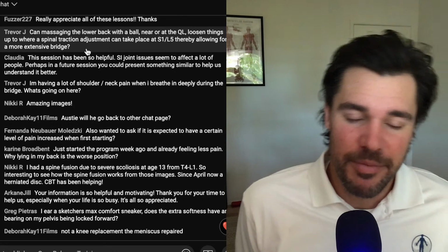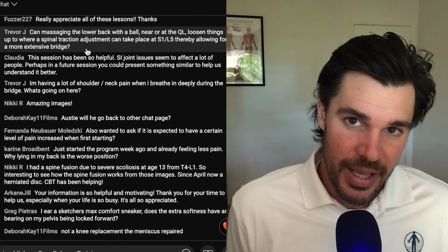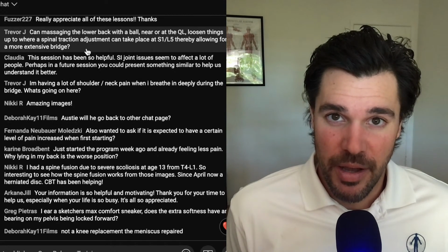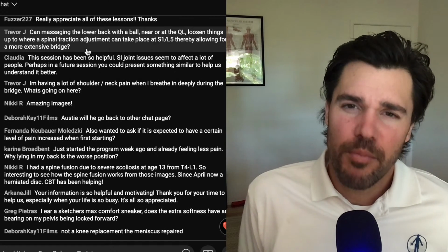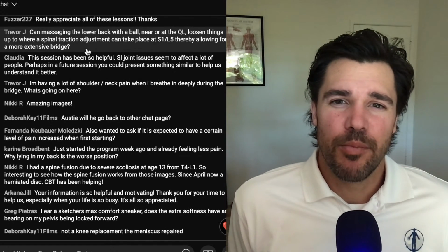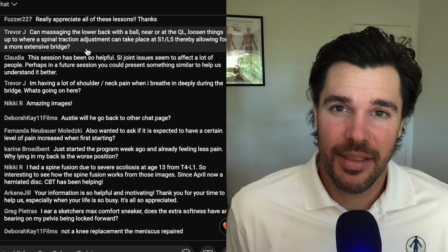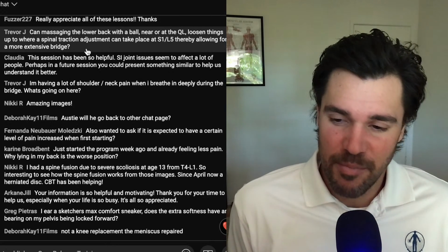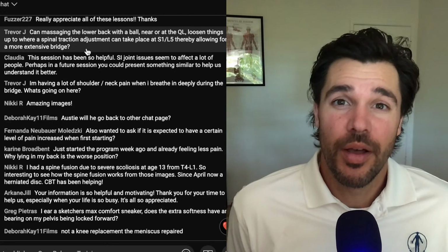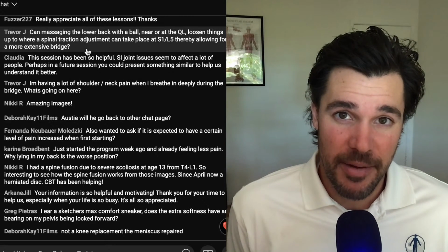Well, we get the joints, the body parts above and below the lumbar spine, which are the hips and the thoracic spine, to do more, to get more mobility in them. Most people with lower back pain have tight hips and a stiff thoracic spine. I'll say that again because I messed that up. Most people with lower back pain have tight hips and a stiff thoracic spine.